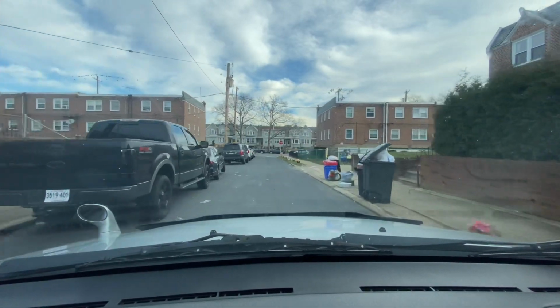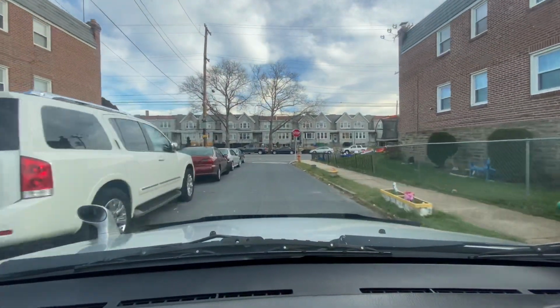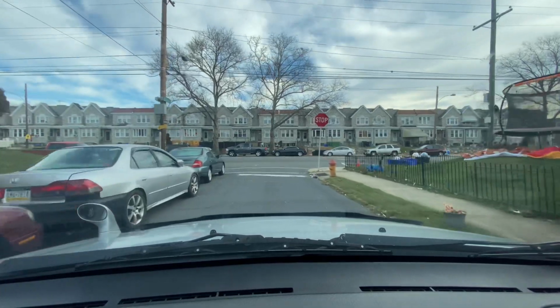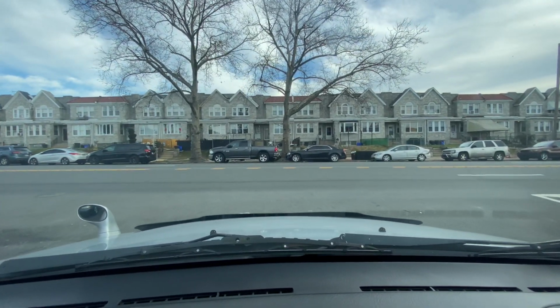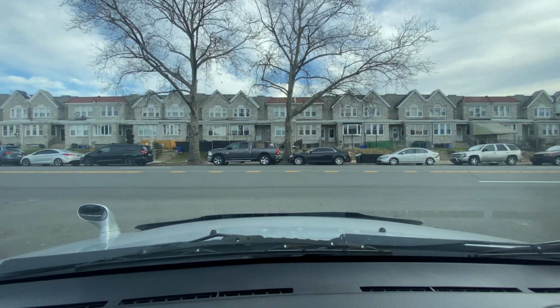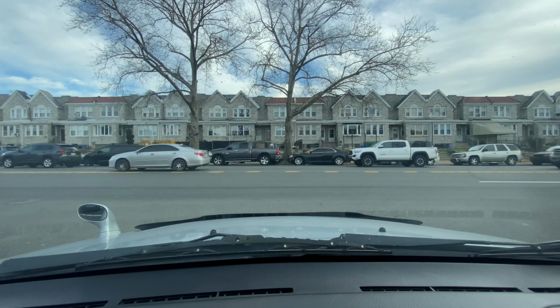Clay. I think this is Clay's block, or Clay's old block. It was an older homie from around the way. He went by the name Clay. His son's name was Trey. And I used to cut him and his son's hair. We got Cottage on the left of us, and we got Jackson on the right of us.